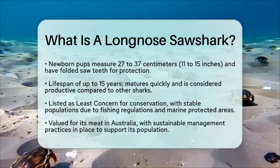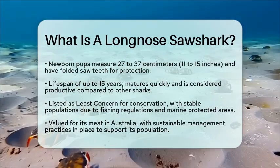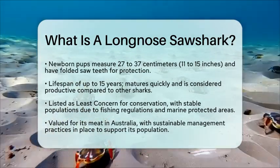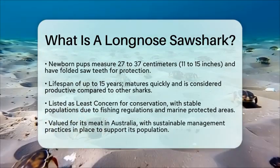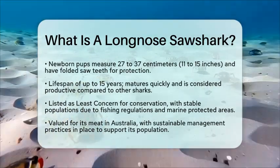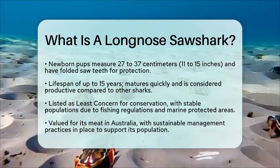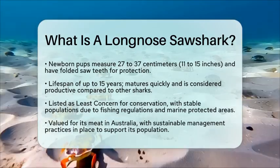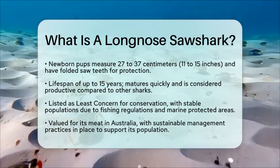The longnose sawshark has a relatively short lifespan for a shark, living up to 15 years. It matures quickly and is considered highly productive compared to other sharks. Fortunately, this species is not dangerous to humans due to its deep habitat and behavior. In terms of conservation, the longnose sawshark is currently listed as least concern.